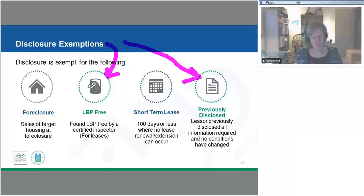So this would be under a federal certification program or under a federally accredited state or tribal certification program that the property is lead-free. So if it's lead-free, then it's exempt from having to do disclosure. Or the rental of an existing lease in target housing, that's the housing built before 1978, where there has not been anything that's changed. So the person moved in last year, they were provided with the disclosure notice, another year has passed and they're renewing their lease.